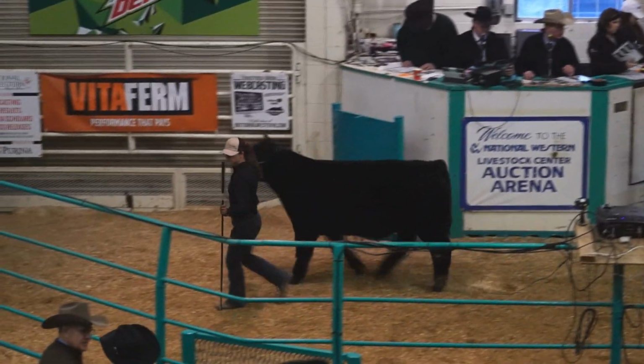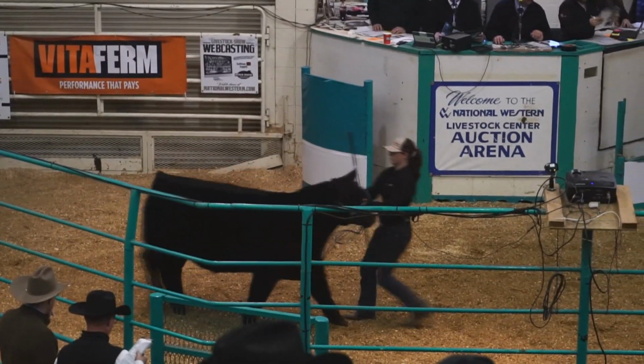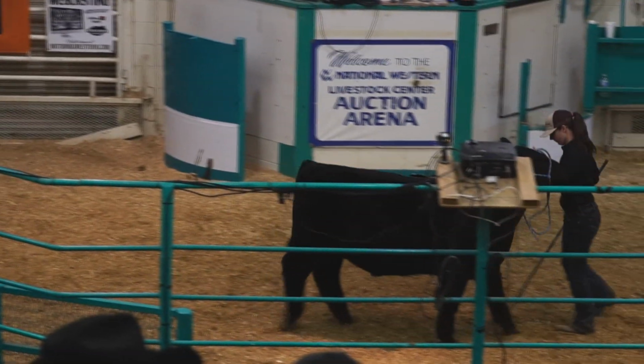So these bulls are going to be used for breeding. So that means they are going to new homes and going to be used as herd bulls.